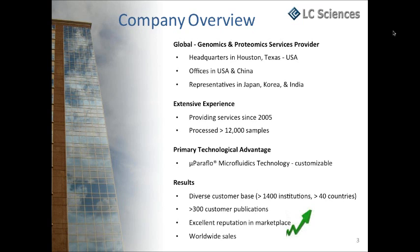If you're new to the microRNA field, chances are that you haven't heard of LC Sciences before. We are located in Houston, and so far a rather microRNA-centric company. We have existed since 2004, 2005, and we were actually the first microRNA microarray service provider.